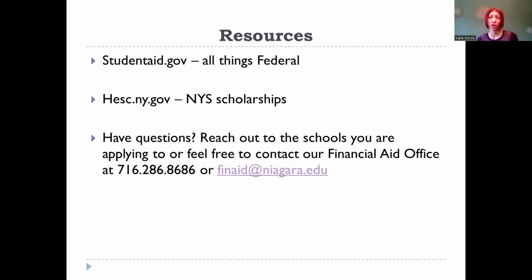Always fill out your FAFSA form, at least for the first year, to see what might be available. It is an annual process. You do have to file this every single year in order to be considered for that same aid every single year. But once you do it the first time around, it's a lot easier going forward. It's just a renewal process.